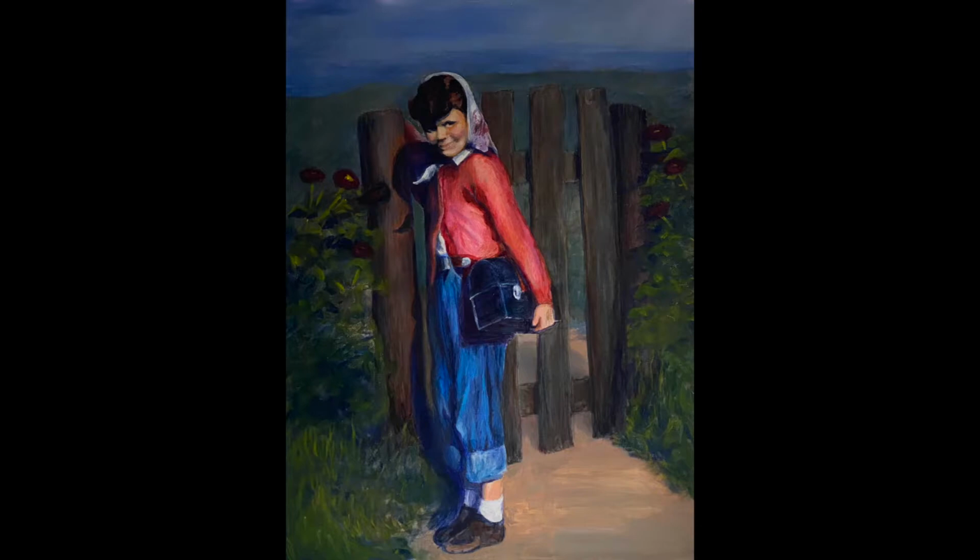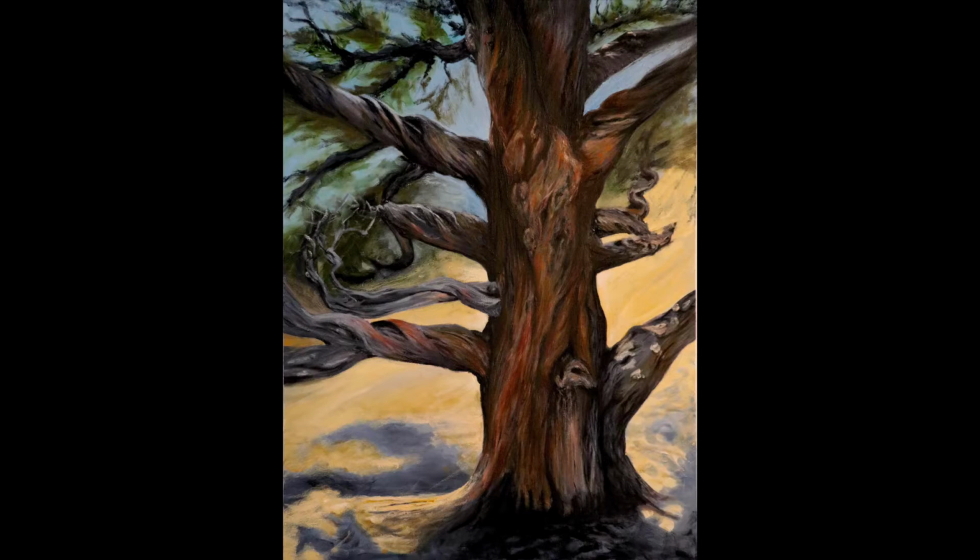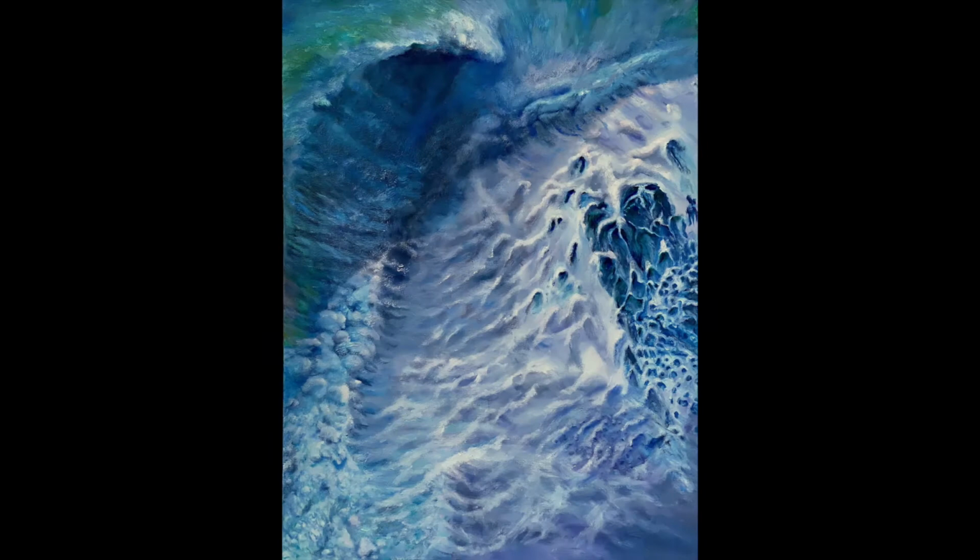A lot of my paintings are landscapes in a way. They're not traditional landscapes. Sometimes I try to find an interesting angle or perspective on certain parts of the landscape, but most of the time I'm trying to put figures and context in that landscape as well.